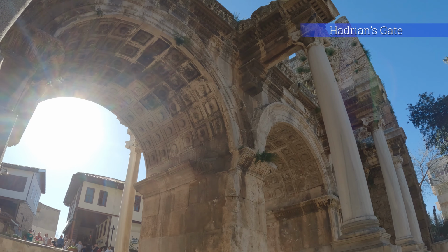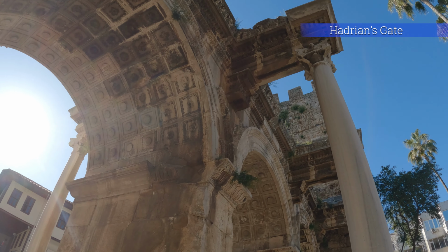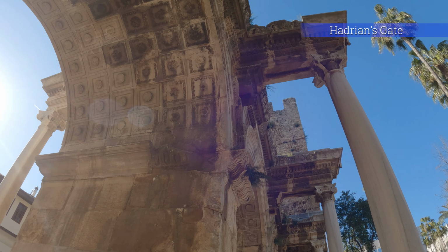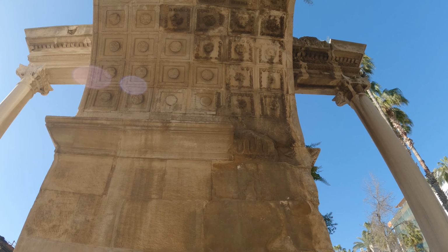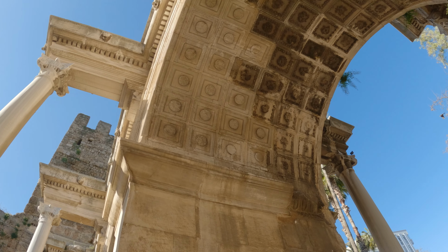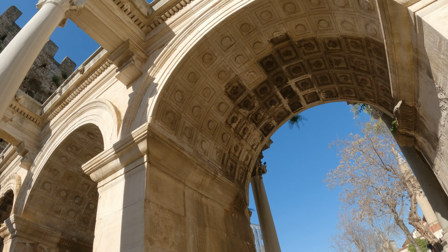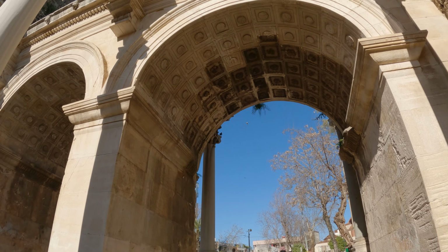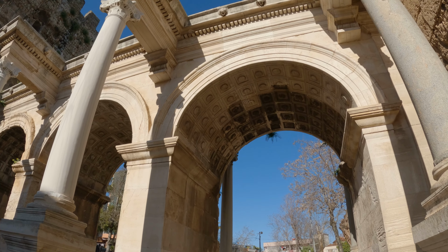Hadrian's Gate was built in the name of the Roman Emperor Hadrian, who visited the city in the year 130. It is the only remaining entrance gate in the walls that surround the city and harbor. Formerly, the city walls enclosed the outside of the gate and it wasn't used for many years. This may be the reason why it has not been harmed, and it was only rebuilt when the walls collapsed in the 1950s. The gate was restored a few years later, in 1959.